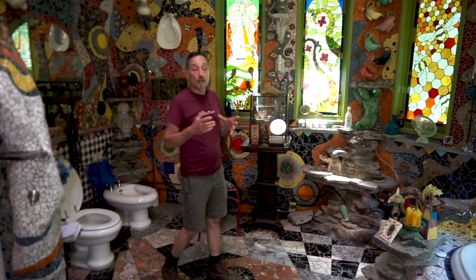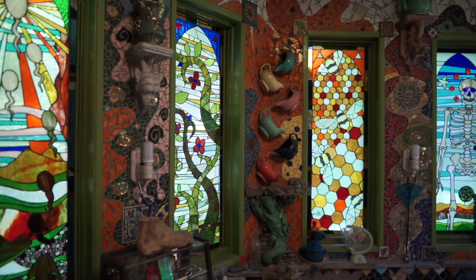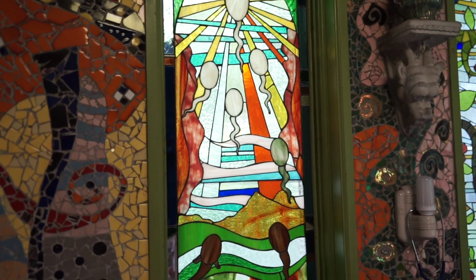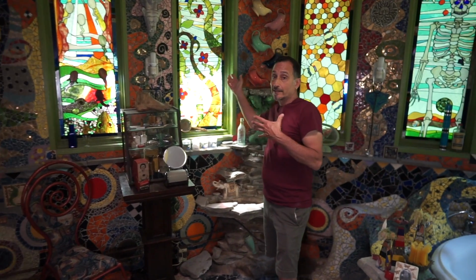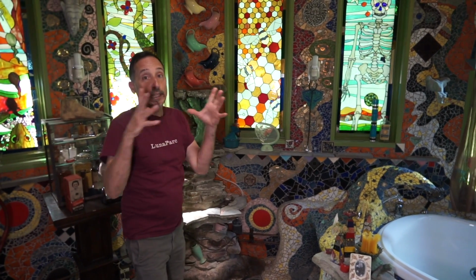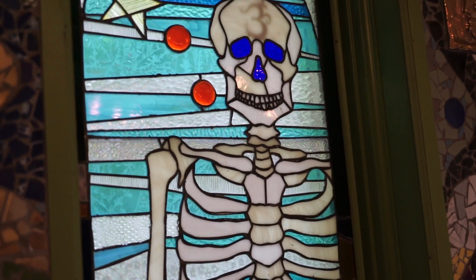So one of the very interesting aspects of the bathroom, and also a running theme in my artwork, is sort of the phases of life. So here I made these stained glass windows depicting 4 stages of life. We have the miracle of creation. The second window is the blooming of adolescence. Here the depiction of us toiling as bees in the hive, and of course death, which just allows the cycle to continue again.